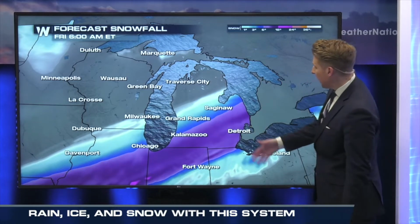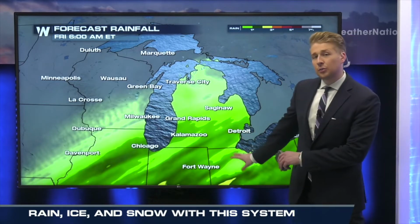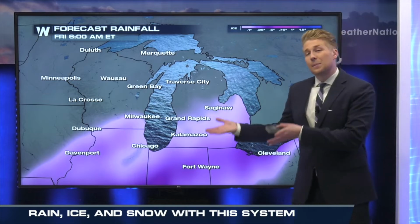6+ inches towards Kalamazoo, north of Fort Wayne, Chicago included in that. Detroit, Flint, heaviest rainfall, 1 to 2 inches of rain through the Ohio Valley. Southern lower Michigan, even out towards Chicago, so that could be some ice below the snow.